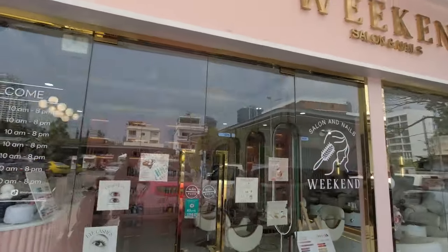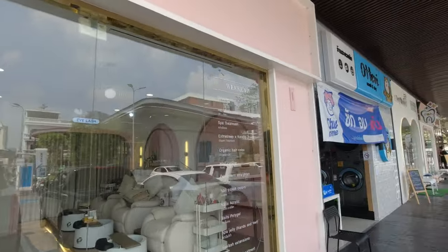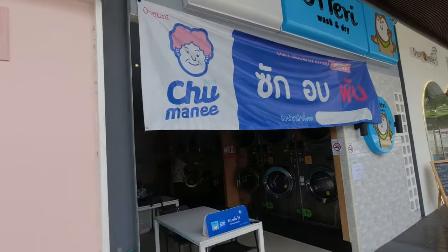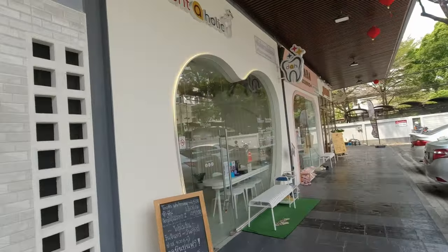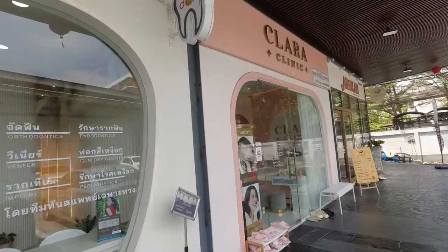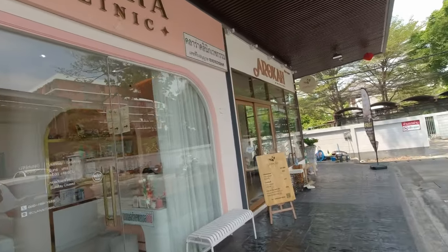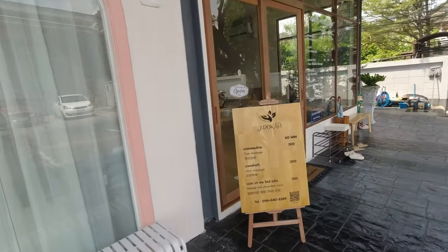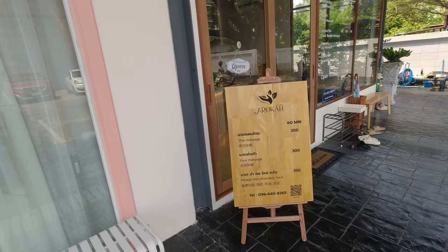Okay, this looks like a nail salon. Here's a laundromat as well, wash and dry. By the way, I've got a laundry at the hotel that I'm staying at as well. Check this out. Clara Clinic. And there's Oroka Massage. Let's check the prices. 300 baht for 60 minutes. And foot massage.